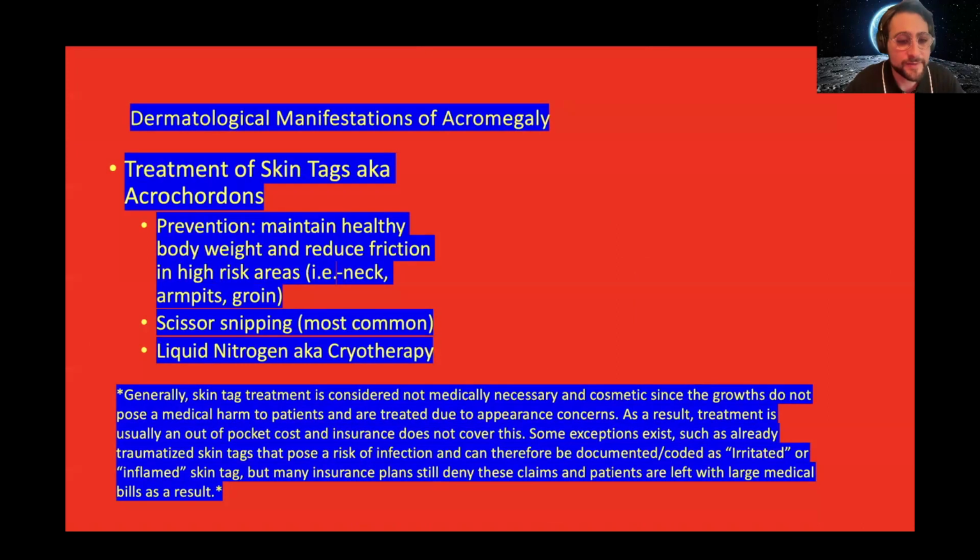And in terms of treatment of skin tags, before we even get to the treatment, I like to talk about prevention. Healthy body weight can definitely help, reducing friction in high-risk areas like body folds, specifically neck, armpits, and groin. The two most common ways we treat them in dermatology are scissor snipping, and we'll get into that in more detail, and liquid nitrogen, also known as cryotherapy.